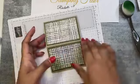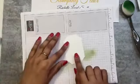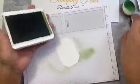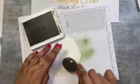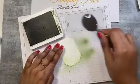Next thing, I will bring in this label, which I have cut out from the Hippo dies. They have some nice Hippo and Friends dies that really has some nice labels in that, like larger sort of labels. And we're again going in with the Mossy Meadow, and I'll bring in some Garden Green as well.